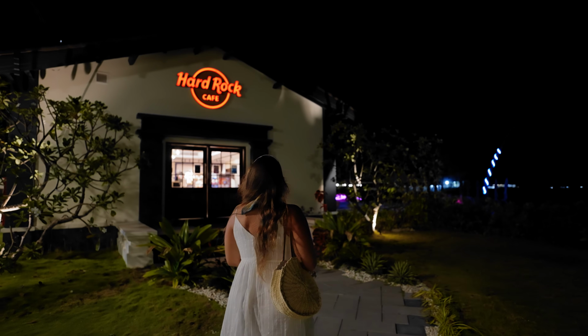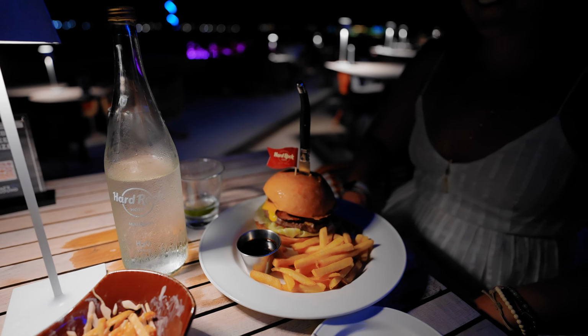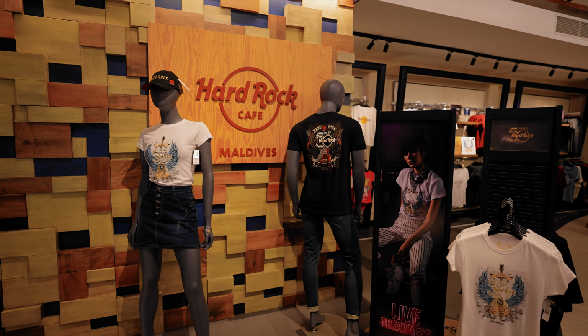And of course, going to the Hard Rock Cafe was a really cool experience here on the beach. We were able to sit outside right on the beach, and then they had karaoke night, live music, and just like every Hard Rock around the world, they have cool memorabilia and a really cool vibe in general.